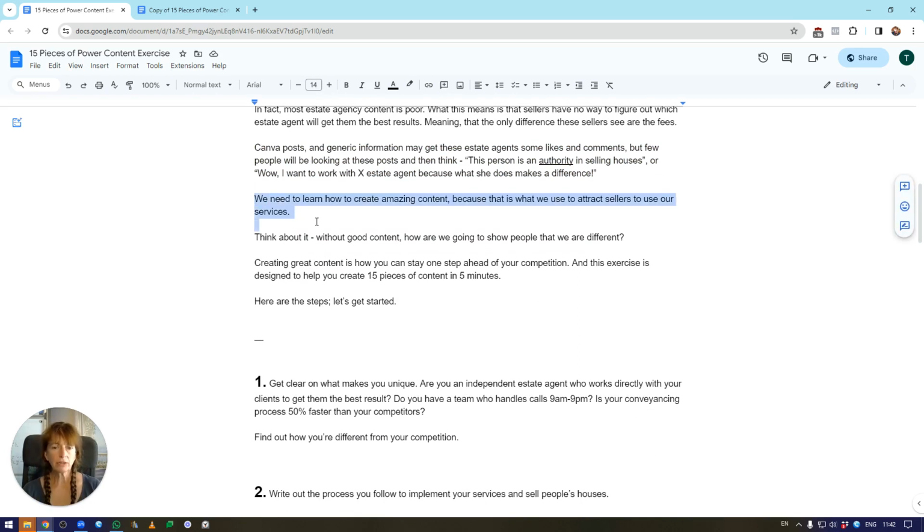So all we need to do is create amazing content, because that's what you do to attract sellers to use your services. It helps skip that painful bit where they're calling up. They've got a list, not quite like Yellow Pages, but maybe they've gone to Google Maps and they can see all these different estate agents, and they're wondering, who do I choose? Well, they've all got 5 stars.